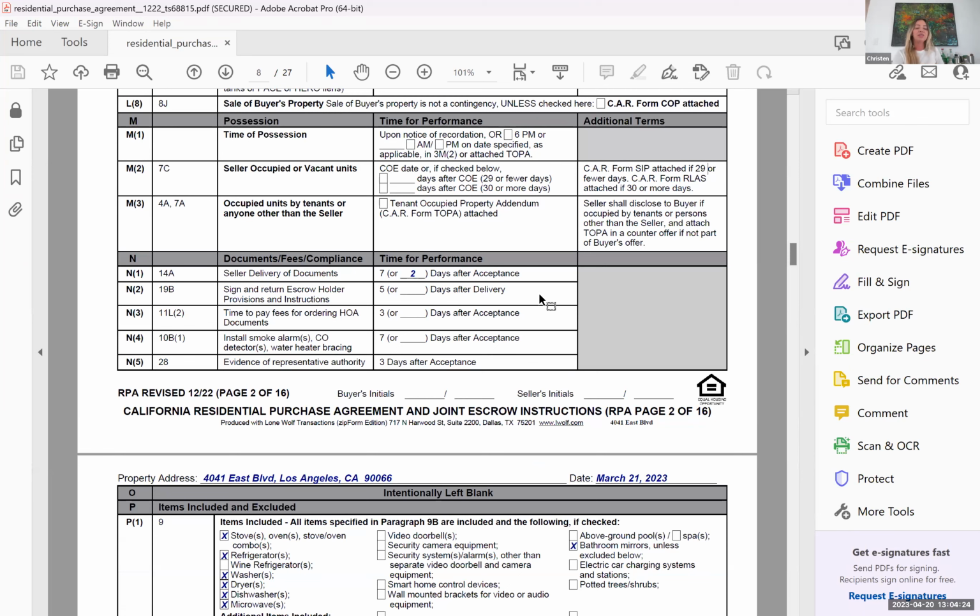Seller delivery of documents. All right, this is a more important contingency. This is the time that the seller has to give the buyer all of the documents they're required to transfer to them, and most importantly, the seller disclosure package. For me, I like 2 to 3 days after acceptance to be the time frame. Some listing agents will scoff at this, and I'll ask them just to please try to hurry. The reason for this is because I really, as the buyer's agent, want to read what is in the seller disclosure package so that if there's anything alarming there, A, we can get out of the escrow before the buyer spends any money on inspections or appraisal.